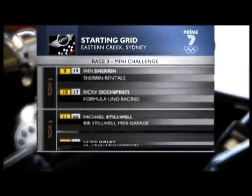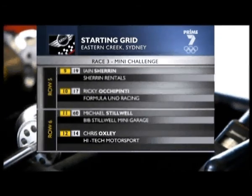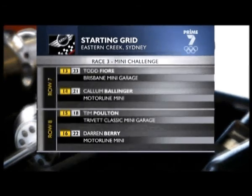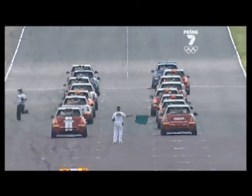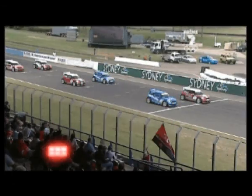Well, race 3 is usually where it all happens, you know. The boys have got their eye in for 2 races. Now it's probably time to get a bit serious. So the trophies are up for grabs. There's also some weight trophies because the top 3 will score weight penalties at the end of the round before round 2 at Wakefield Park.